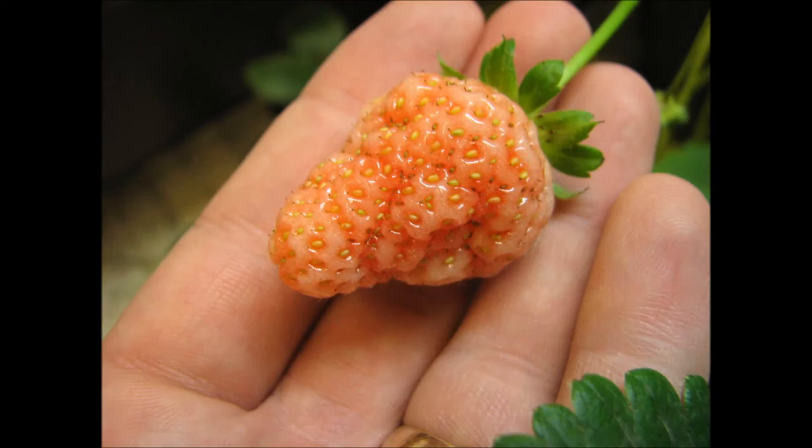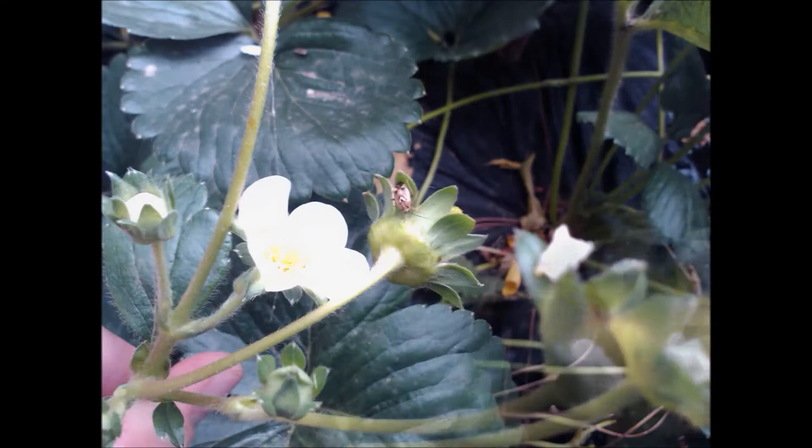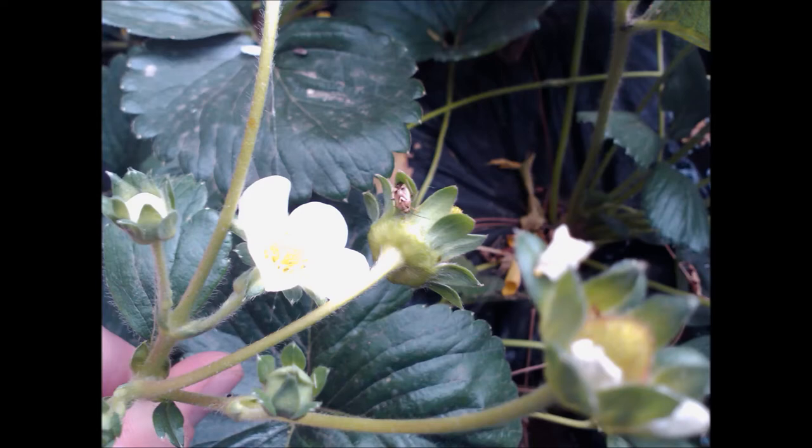Adult tarnished plant bug have a distinctive yellow triangle on their back. Nymphs resemble aphids somewhat. However, they have no cornicles or little tailpipes, and they move very quickly. Nymphs feed within the developing blossoms and fruit. Two to three generations can occur in a year, depending on how long the season is.